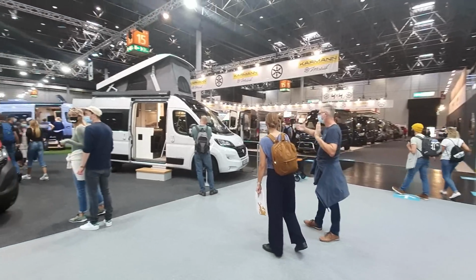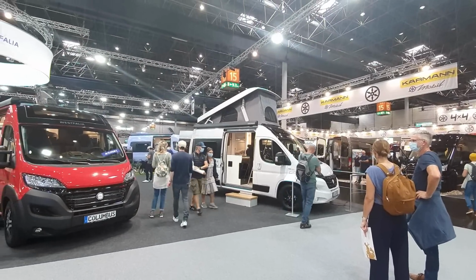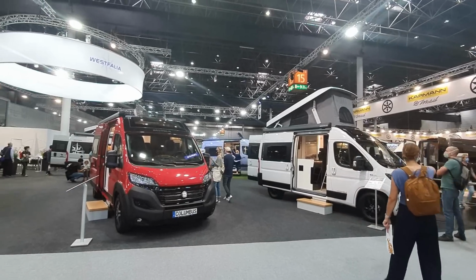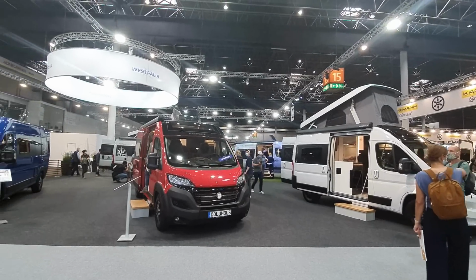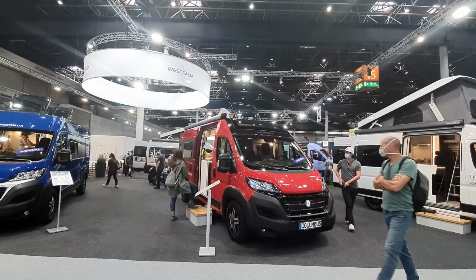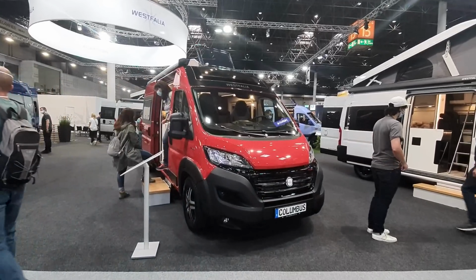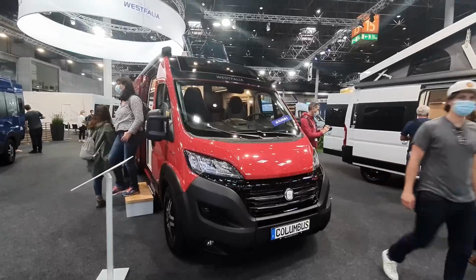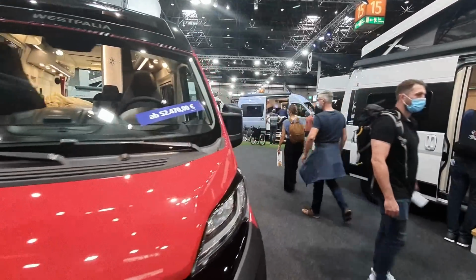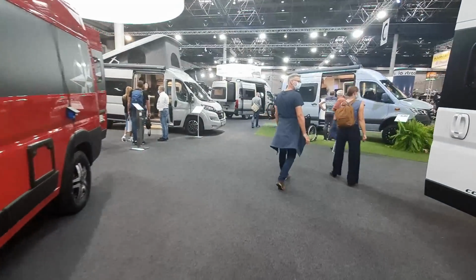Here at Westfalia we've also got a bit more luxurious ones. That is to say, they're cheaper in cost, but they do give you somewhere to urinate, and if you're really fussy you can also have a shower. So the price here says from 52,500. Well, that's actually a bit of a joke because it's going to end up about 20,000 more by the time you've finished paying for everything.